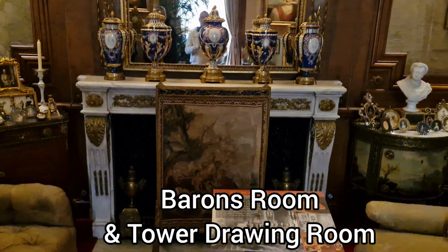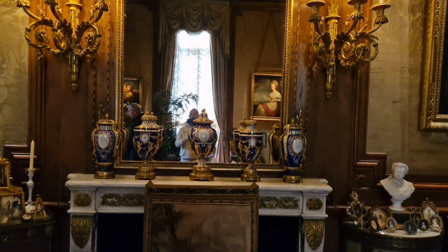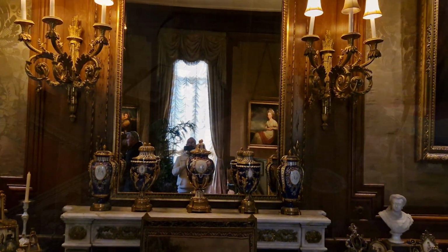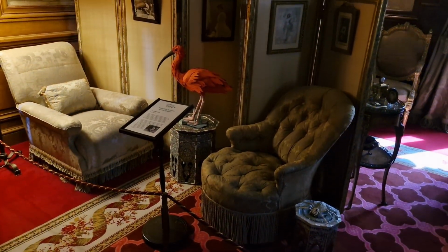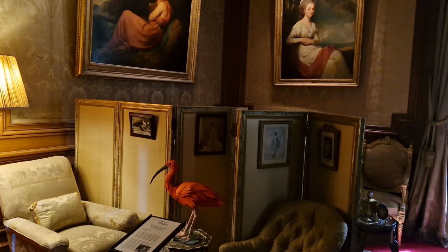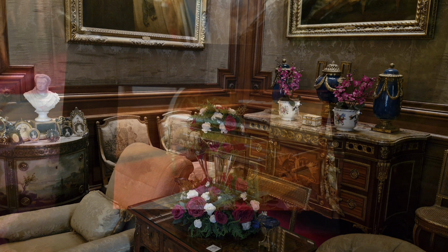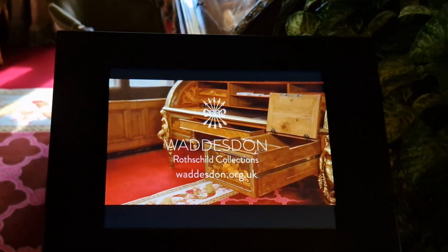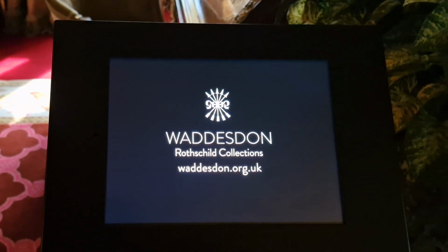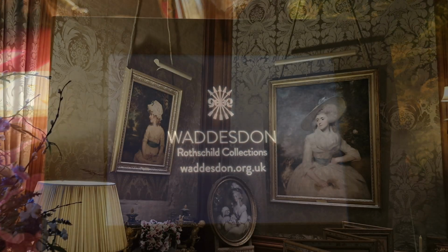In Baron Ferdinand's time, this room was known as the Green Sitting Room. It was a private space. It contains groupings of furniture, paintings and small objects, including photographs of family and friends. The cosy corners would have allowed for conversation between guests who would have been invited to enter the Baron's private apartments.